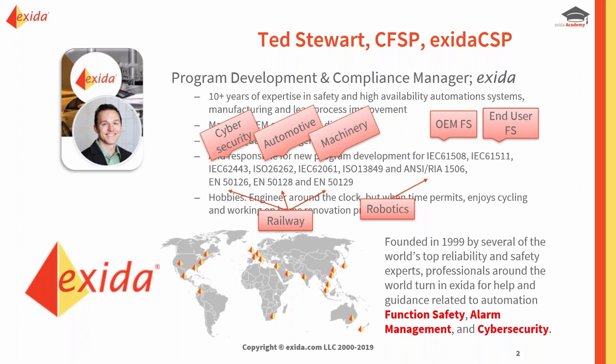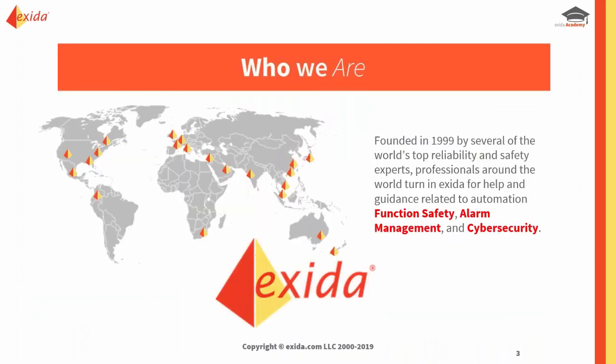Exida, we are a global company. We have offices around the world, and every little triangle you see on there, one usually pops up in a new location every single year. We're growing extremely fast. It's really exciting, but we have a lot of great team members here, regardless of whether it's in functional safety, alarm management, or cybersecurity.